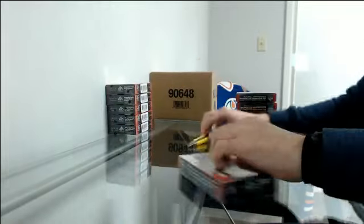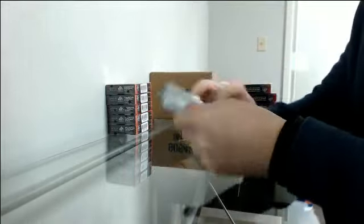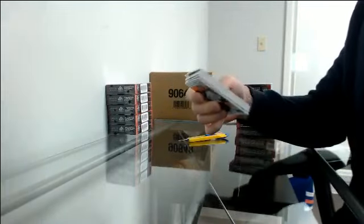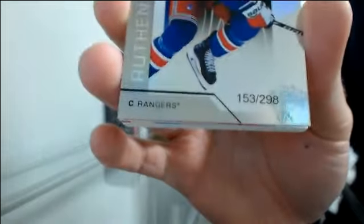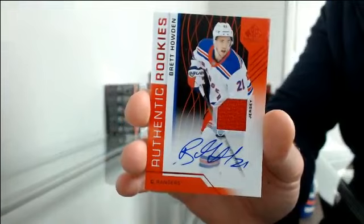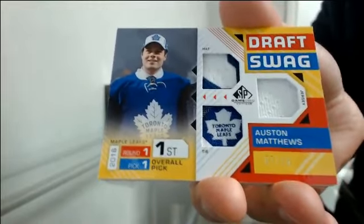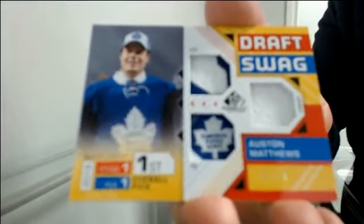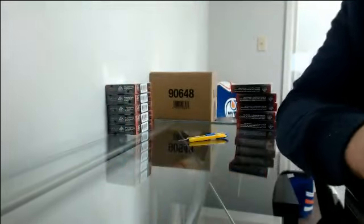Box 5. Base out of 184, going to Colorado, Mikko Rantanen. Authentic rookies out of 298 for the Rangers, Elias Anderson. Authentic rookie auto for the Rangers, jersey auto, Brett Howden. Draft swag. Nice one, going to Toronto, Auston Matthews. 7 of 16 on that one. Not bad, not bad. Got a jersey for Calgary, Theo Fleury. And authentic rookie jersey at 499 for Dallas, Landon Bow. Or Bow. Not sure.